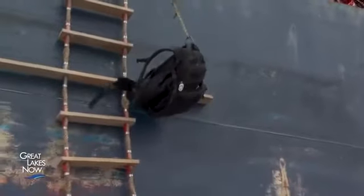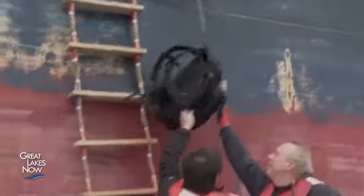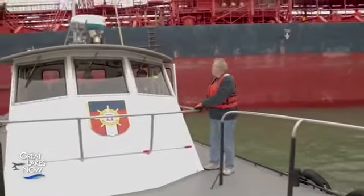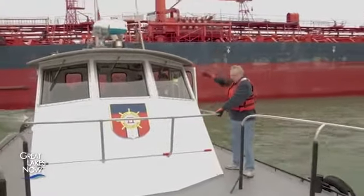I mean, it's a lot more hair-raising than my job. Today, things are pretty calm. But can you imagine doing this with 6-foot waves? I think I'd call in sick. But for these guys, it's just another day at the office.